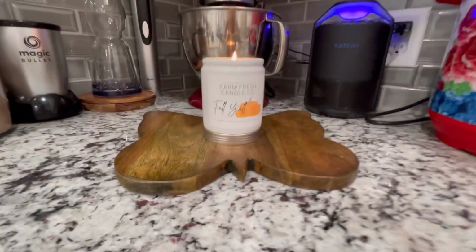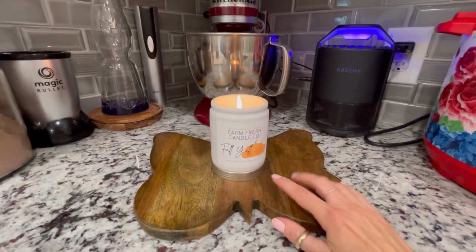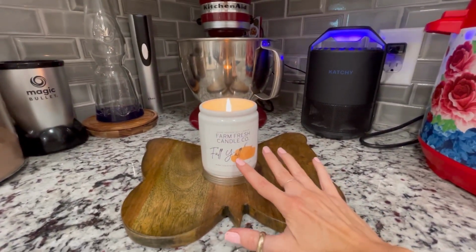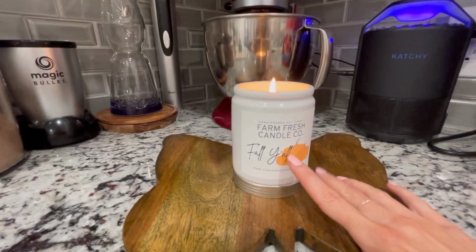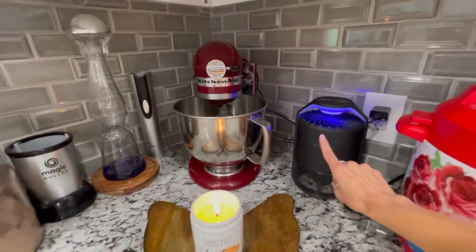Here's another candle. This is one of the fall ones. This one smells a lot like a Cinnabon. So if you're gonna be triggered by that, maybe don't get it. It's called Fall, y'all. But isn't it pretty? It's so gorgeous. This right here, this blue thing, is to catch gnats.